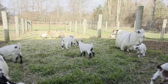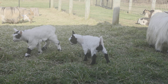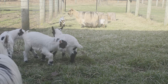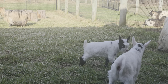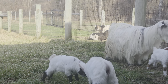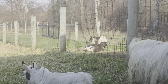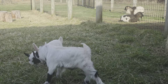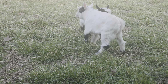He does have blue eyes, which is not necessarily something I care about, but I know a lot of our farm friends do like blue eyes, so that helps. And he looks just like his dad. He looks just like Phineas. So frankly, I'm a little disappointed that it'll be another black and white buck, but honestly, it doesn't matter what color they are because they throw all sorts of random colors. There's never any rhyme or reason. Oh, he's turning into a buck already. So he is a buck.